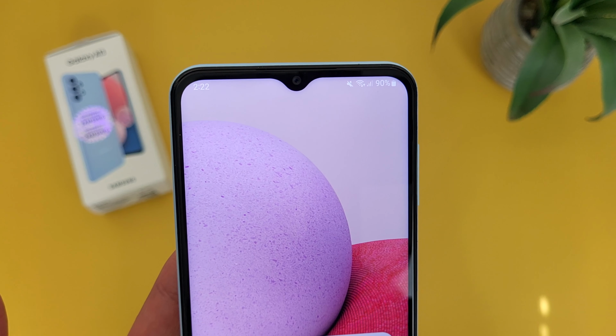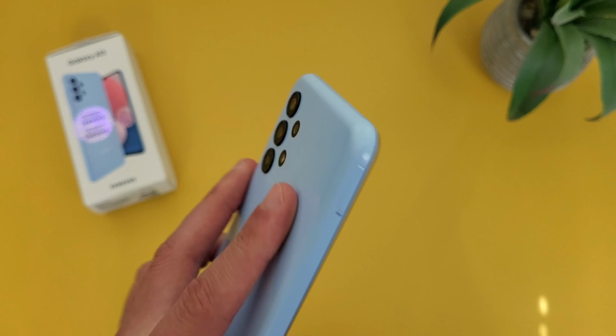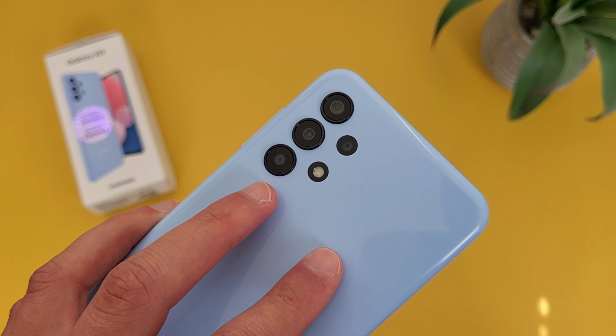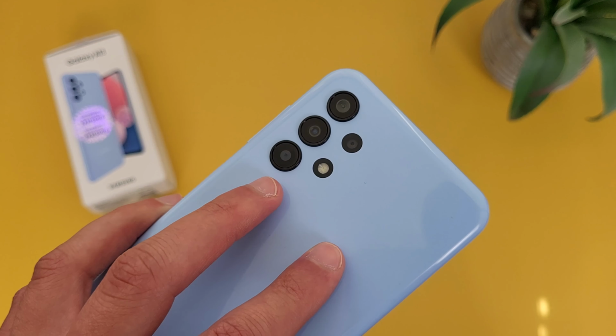Now, taking a look at the camera setup here with the Samsung Galaxy A13, up front we got a water drop notch for the selfie camera. This camera is 8 megapixels. Then on the back, we got a quad camera setup with a 50 megapixel main camera, a 5 megapixel ultra wide camera, a 2 megapixel macro camera, and a 2 megapixel depth sensing camera.